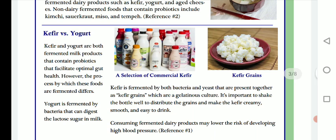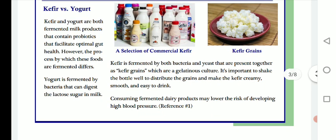Here are some traditional famous fermented foods we'll see. So, kefir versus yogurt. Kefir and yogurt are both fermented foods. They are both fermented milk products that contain probiotics that facilitate optimal gut health. However, the process by which these foods are fermented is different.